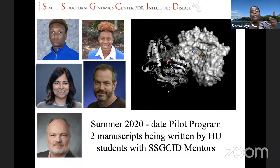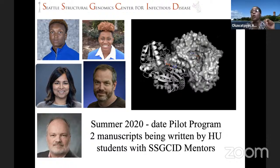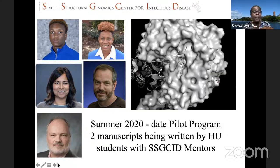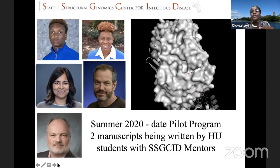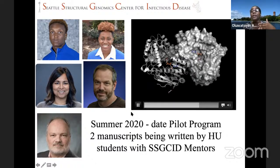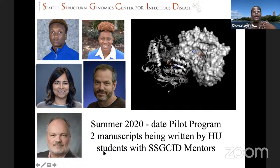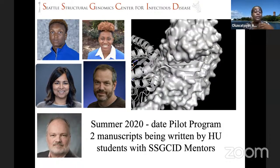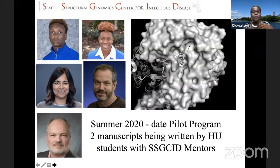In addition to these two, we have other undergraduates working with the SSGCID, and their repertoire of hundreds of structures that have been solved as part of their structural genomics initiative has proved to be a treasure trove that can be used to train students in structural biology.